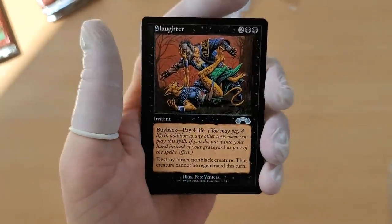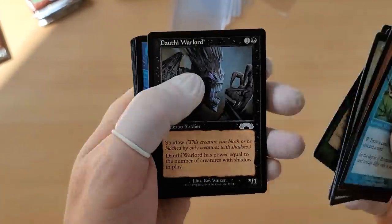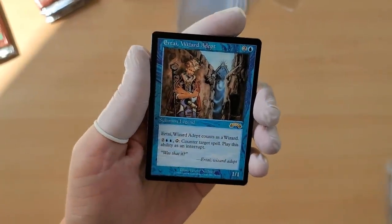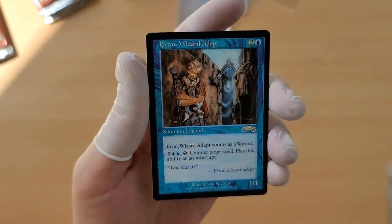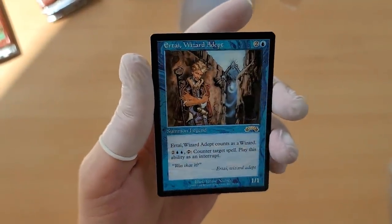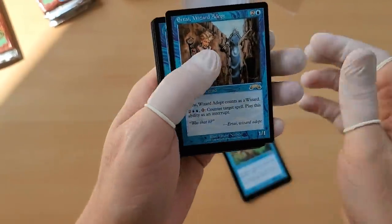Slaughter. It's going to be me. Let's go. Slaughter. Crashing Boars. Dothy Warlord. Oh, not bad. All right, we got a Tay. Aren't they Wizard Adept? Sweet sauce, man. There you go. Very nice. In gem mint condition. Make sure you get that puppy graded without a freaking doubt.